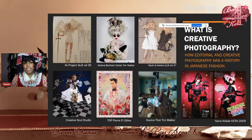So yeah, I can tell you what my process is, or what I look for, or my inspiration, but you can tell I definitely look at GLB, and then Vogue and things like that were probably the first time I was exposed to this really creative photography where the hair is sometimes really fantastical, or something maybe you wouldn't see compared to a street snap.